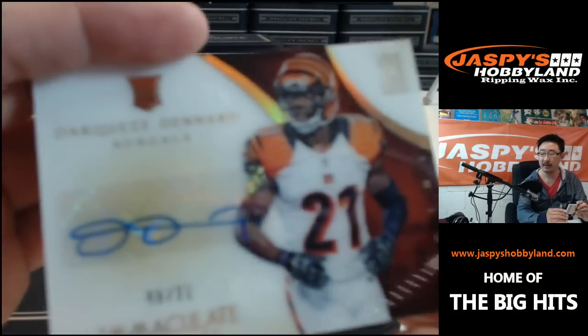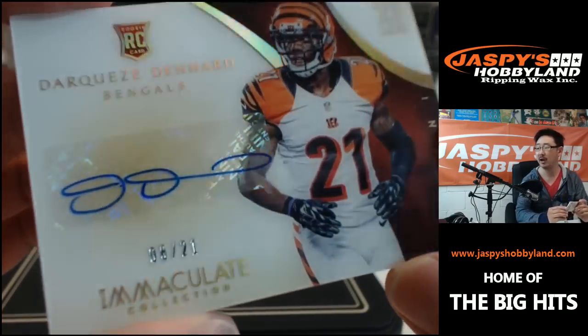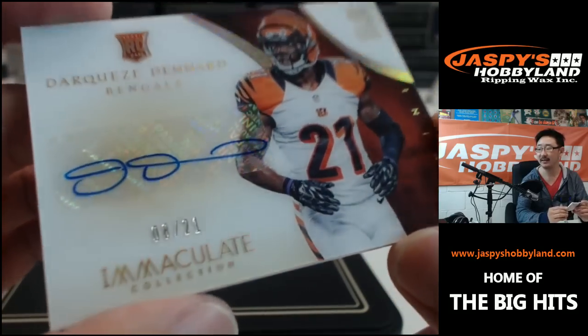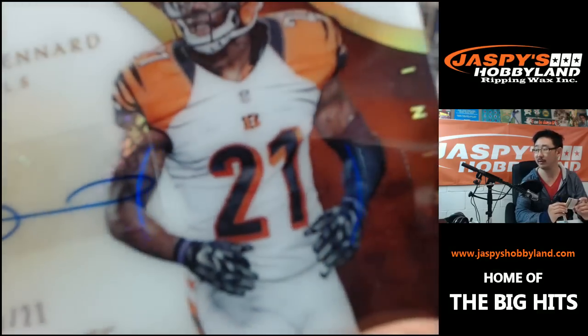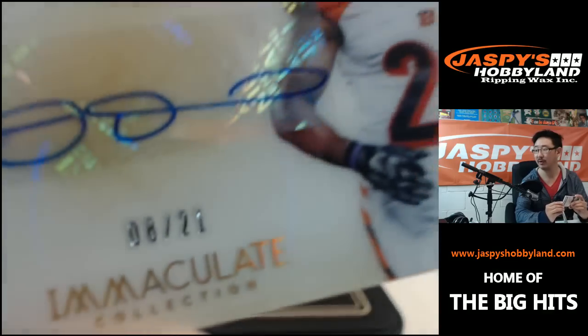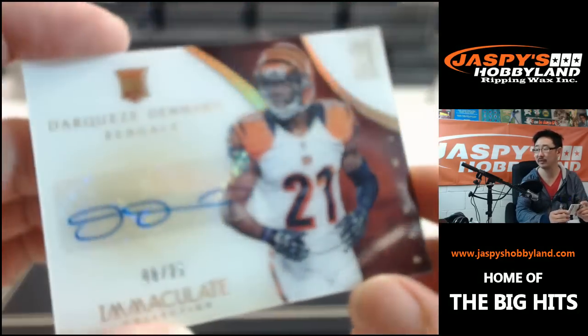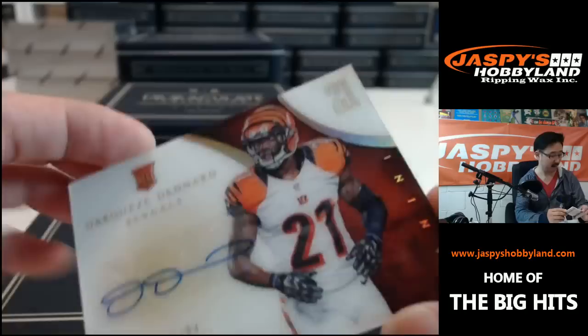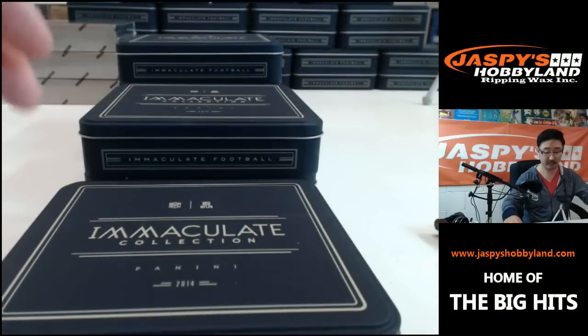Bam. Acetate. These are cool. 8 out of 21. 21. That's no coincidence, folks. Look at that. Bengals. All right. Awesome. Folks, that was pretty amazing.